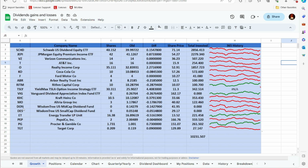I know like VIG, Don Des, this was the one I was just experimenting with on one of the expert pies. So whether I want to rebuy back into that or not, and I'll show you here in a minute, I actually did come out ahead on all three of those, but just a couple of cents. But hey, ahead is ahead, right? So at least I wasn't taking a loss.